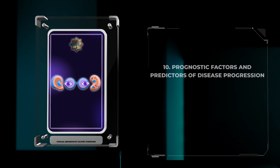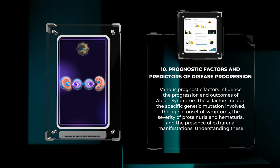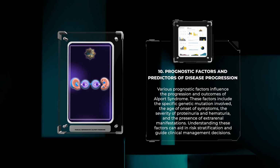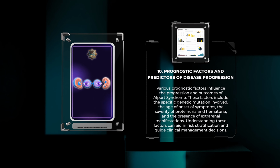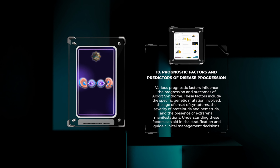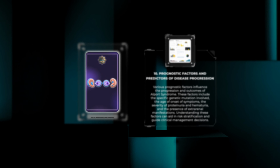Various prognostic factors influence the progression and outcomes of Alport syndrome. These factors include the specific genetic mutation involved, the age of onset of symptoms, the severity of proteinuria and hematuria, and the presence of extrarenal manifestations. Understanding these factors can aid in risk stratification and guide clinical management decisions.